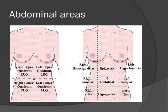Give me a few in the left upper quadrant that might cause the acute abdomen. Spleen is there, unlikely to cause the acute abdomen. Anything else? Yeah. Well, yeah. It's epigastric, but I haven't asked you that, so that's fine. Yeah, kind of in the middle. Yep, fine. Good. Yeah.